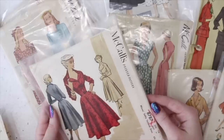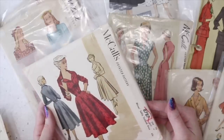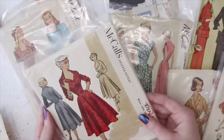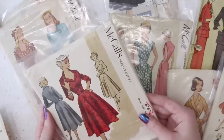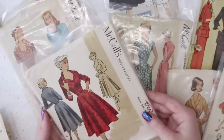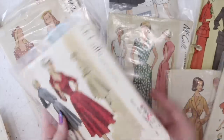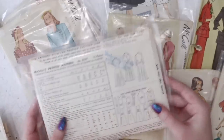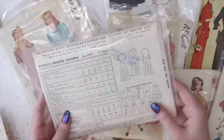Another McCall's one, and this feels factory folded. It's in a size 16 for a 34-inch bust. You've got a cord skirt and a relatively wide cut neckline with an interesting lapel, and then a few different sleeve length options, some of which have cuffs and some of which do not. And this feels like it might be factory folded, but it also feels relatively thick, but I think that could just be because there are so many pieces in there.